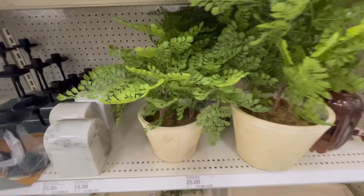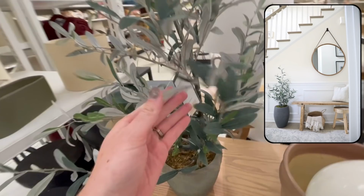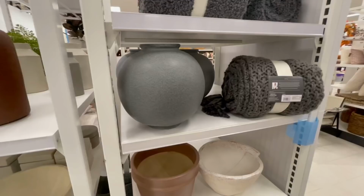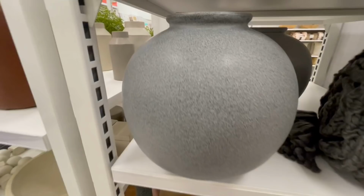I also have this guy, which I really like. I love how the olive stems curve like a real olive tree does. I think that looks really nice. I also thought this little fire log holder would be cute with some rustic logs in here. That would warm up the look of your space if you had a fireplace for the holidays. And I also really liked this vase. It looks like something you could get at CB2 with those really clean modern lines and the pretty subtle texture on there, which I really like.